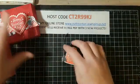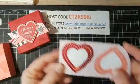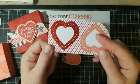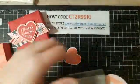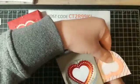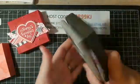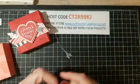All right, now for our little heart behind here, I'm going to use a real red piece, but I am going to use some of that DSP. I'm going to punch this one out, and this is like foiled. Can you guys see that? Super cute. So I'm going to use that scalloped piece, and we're just going to line this up with our little heart, and we're going to punch that. So cute.